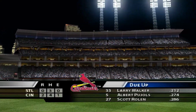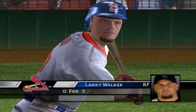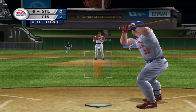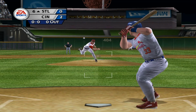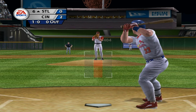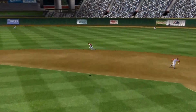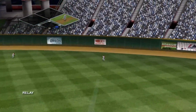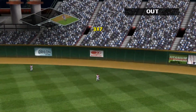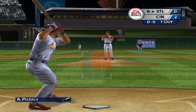With five innings played, the score is 2-0. Stepping in, Larry Walker. And here's the pitch. Changeup misses in. That was a purpose pitch. A changeup off the plate, hoping the batter would go chasing. He turns on it and hits a fly ball to right. The catch is made. He tracked that ball very well off the bat. Camped on it, made the easy play.